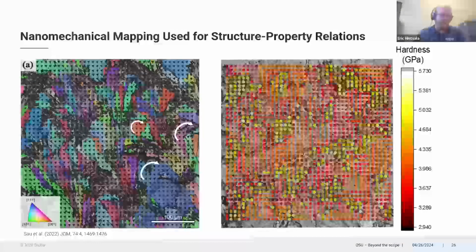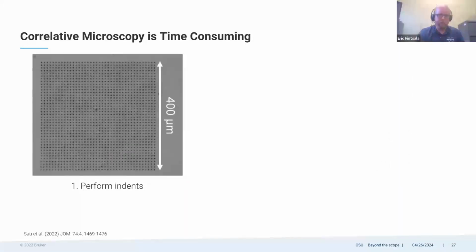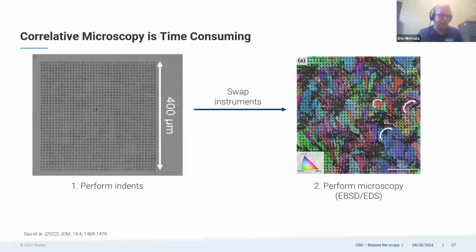The idea though is that having this data is valuable, being able to correlate the structural to the mechanical properties. And so having a way to do this easier would be nice. For this particular case, this is an SEM image of the maps. We were just indenting blindly. We went out and performed the indents and then went back and measured it, put it into the SEM to do the EBSD. And to do that, we needed to use fiducial marks to find the same area of interest. And so that slows you down a little bit.